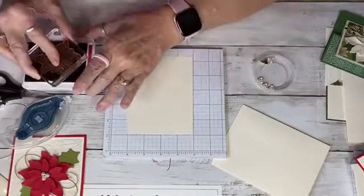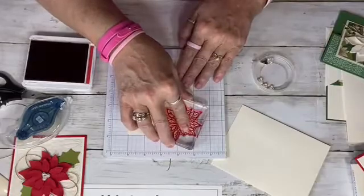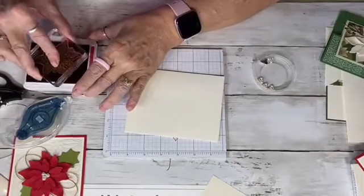Okay, you guys, poinsettia or poinsettia? Everybody has an opinion on that, don't they? I suppose neither way is wrong.